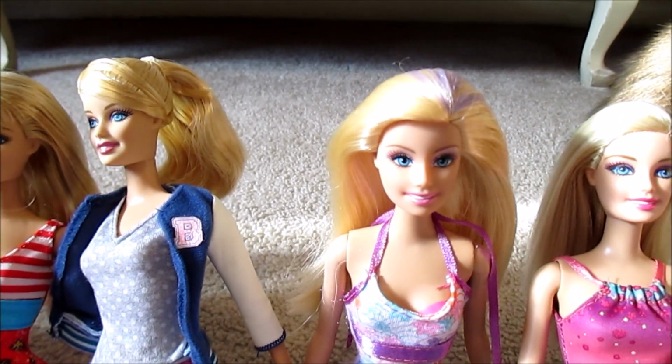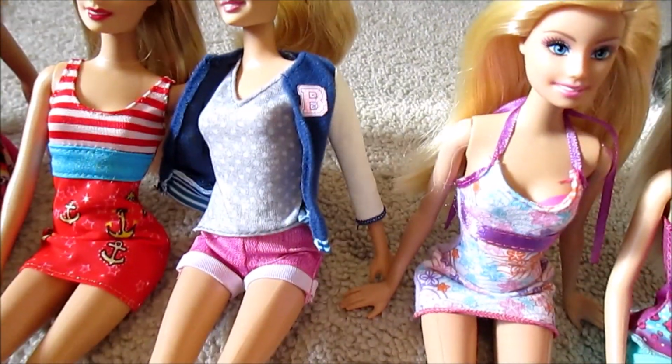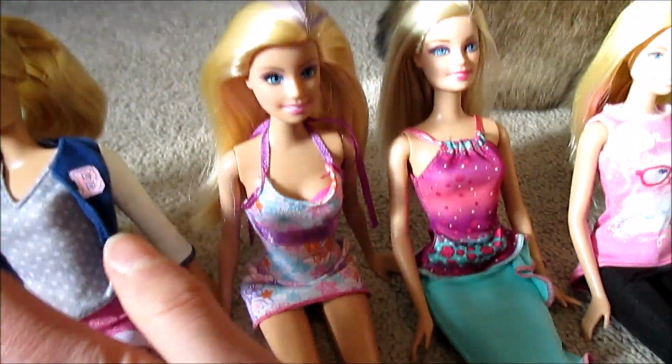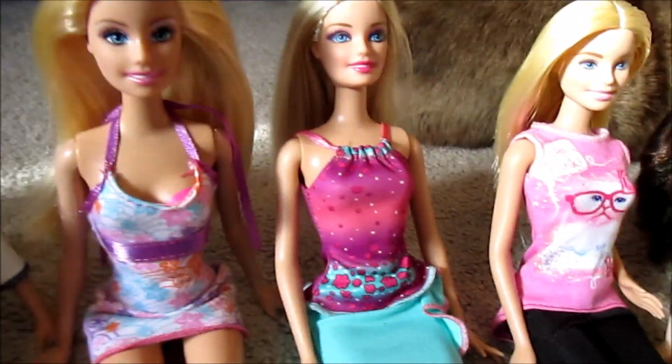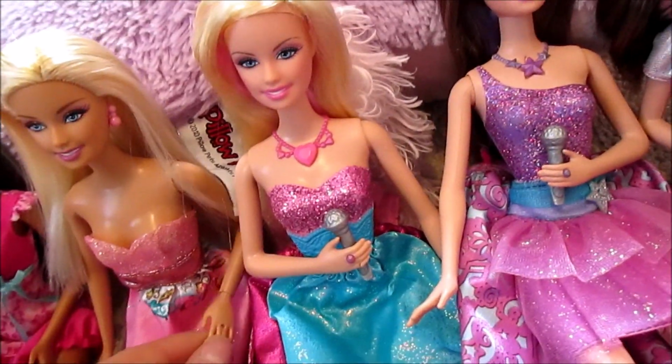The second I saw her, I was thinking mermaid because of the streaks in her hair. And also, I know it's really weird, these little details, like see how her hands actually go straight out like this? That's a very mermaid-like pose. So sometimes you have to rely on random clues. It's just like on a lot of the bride Barbies, you'll notice they have a ring hole and an articulated hand.